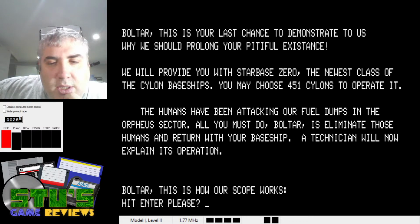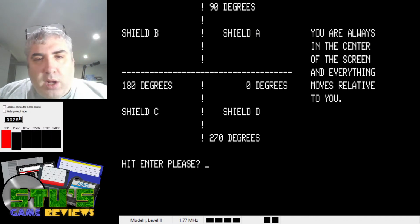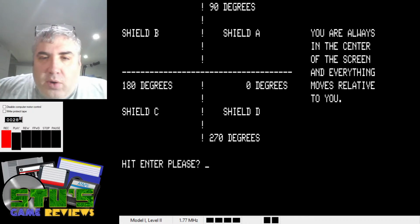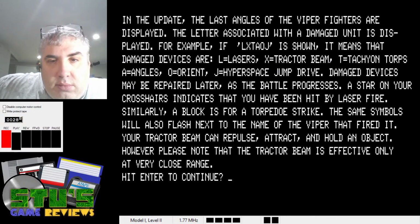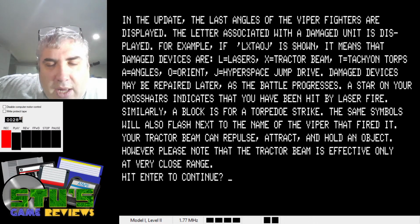Boltar, this is how our scope works. Okay. You're always in the center of the screen. Everything moves relative to you. Shield A, Shield B, Shield C, Shield D. In the update, the last angles of the Viper fighters are displayed. The letter associated with the damage unit is displayed. For example, if LXTAOJ is shown, it means that damaged devices are L equals lasers, X equals tractor beam, T equals tachyon torps, A equals angles, O equals orient, or like China, the orient, J equals hyperspace jump drive.